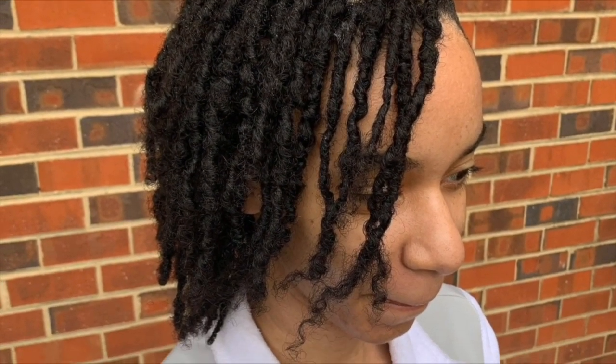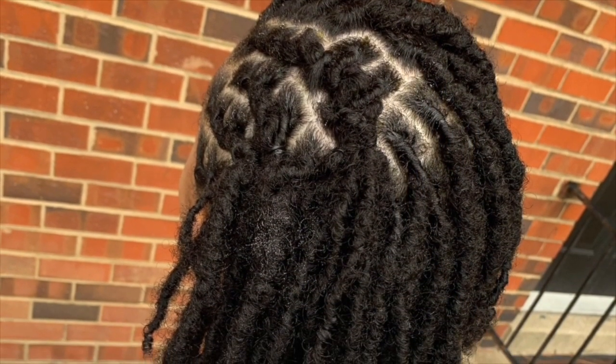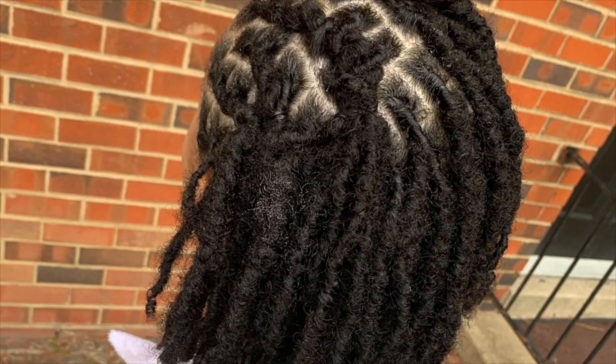This was when I was trying to go like 6 weeks without a retwist, and I actually did it. This was in December. This was my Christmas hairstyle. This is one of my favorite styles as well. It was so cute and it was perfect for the holidays. The only thing, my locks in the front were not that mature yet. Like they were still kind of loose. So the hair in the front did not last long for this particular style.